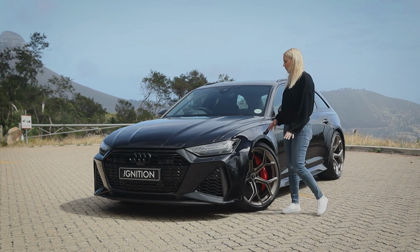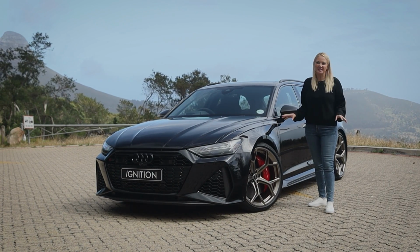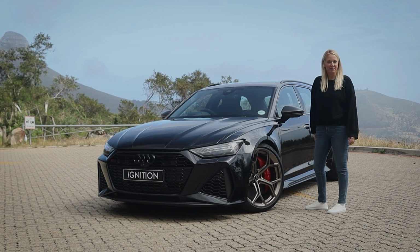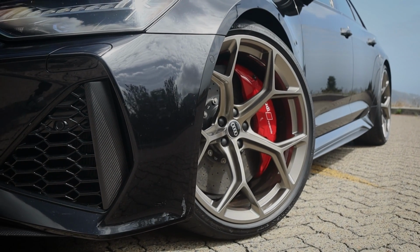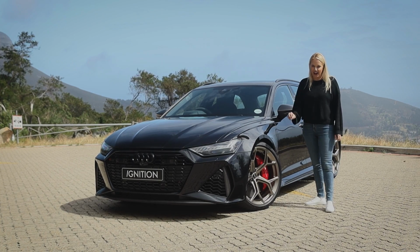But do you know what? When it comes to an RS6, I think everybody can agree that there's almost nothing better. If you ask me what my dream car is, it's probably this. And if there's only one thing I have to change, it would be these beautiful low-inch tires, because 22 inches, let me tell you, there's no margin for error.